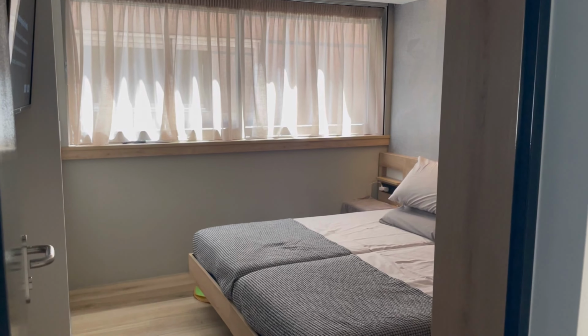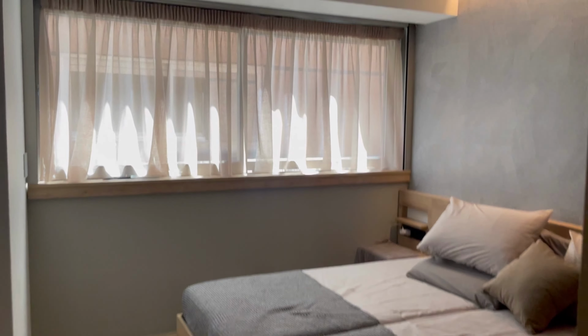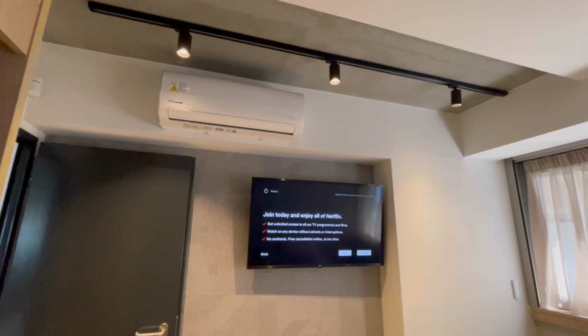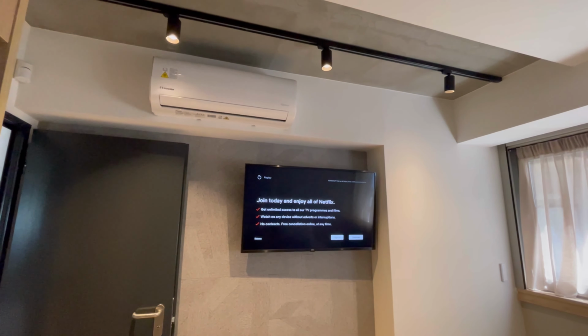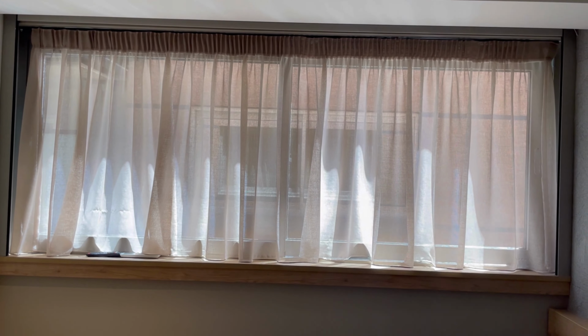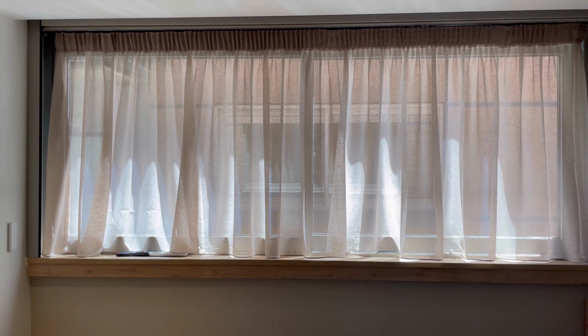So let's go into the bedroom area. It's got 2 bedrooms. Because it's a family vacation, we wanted to make sure we had space for everyone and everyone is so comfortable. So this is the first bedroom. This is where my mom is staying. So turned on the lights and this is what it looks like. That's the air conditioning system. That's the TV, of course. And it's got a very nice and long window.